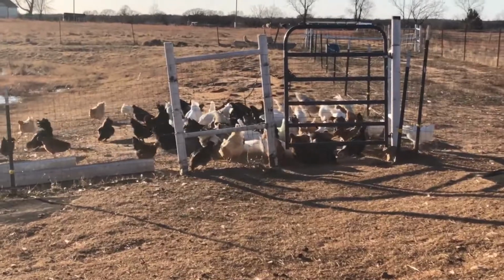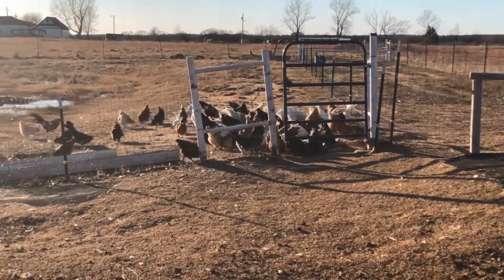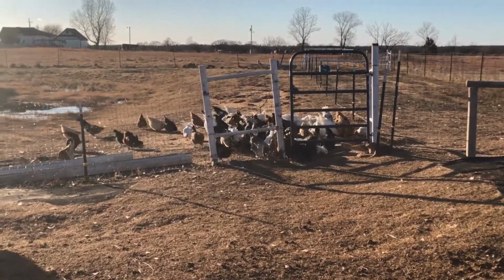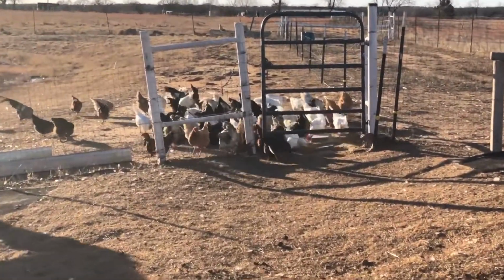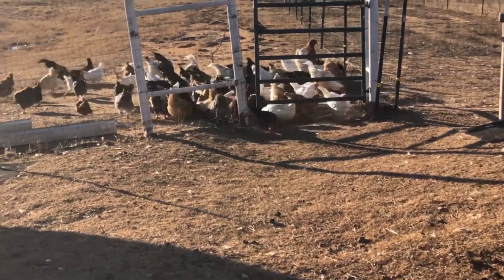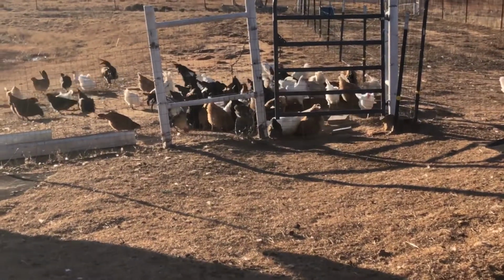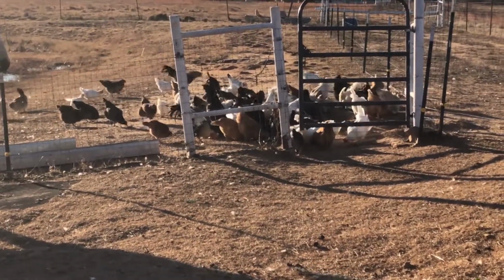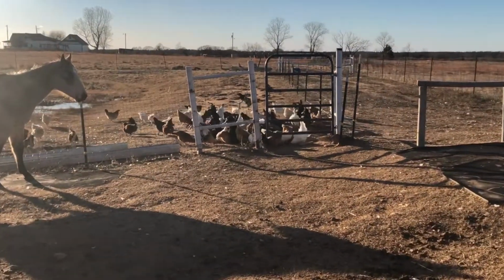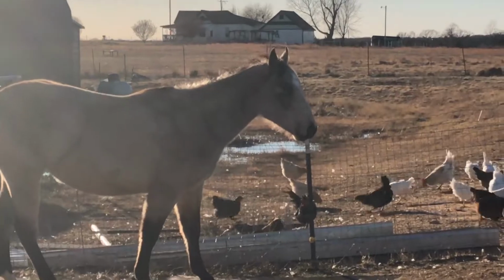There's the chickens. The wind's up to 40 now. It's crazy. Almost blows you over. None of the animals like the wind either. All the chickens have been doing is staying in the hen house all day, or standing on the south end of the barn so they don't get any wind and just get the sun, but they do not like it. Horses don't either.